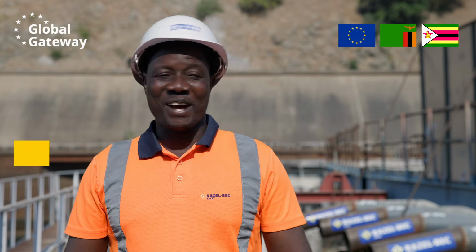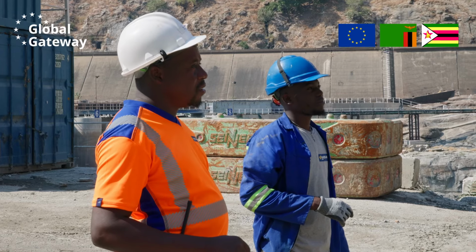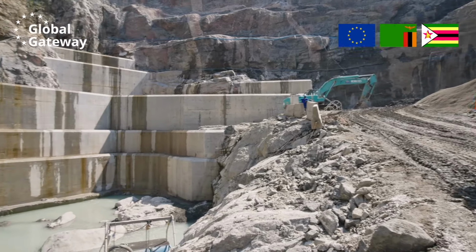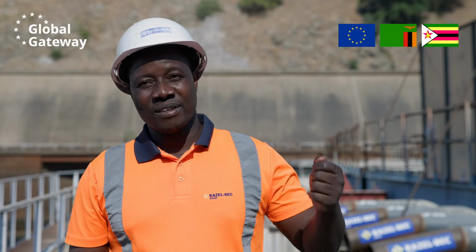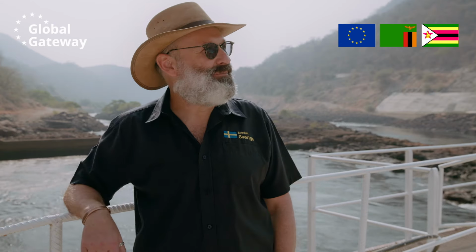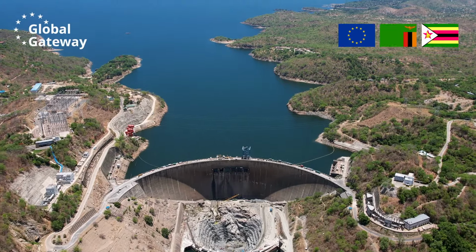Being a Zambian, I'm obliged to contribute positively to the development of this country in terms of energy, and, you know, they say energy moves the economy. So doing this massive project means the country will now have the integrity of this dam maintained for quite a good number of years to come. We look forward to having the entire Kariba Dam, this iconic structure, ready and done by the end of next year.